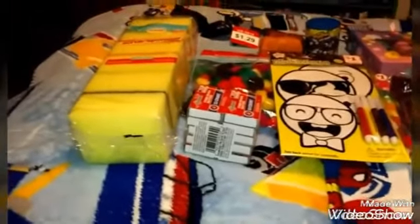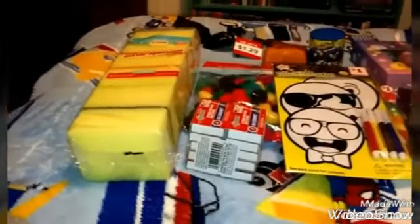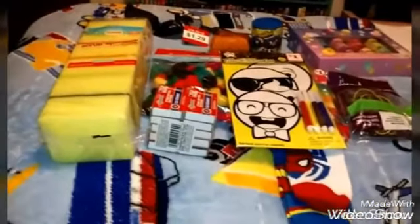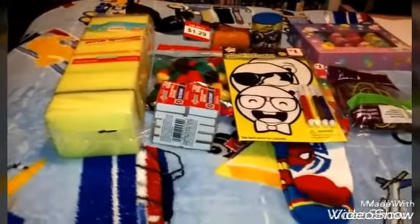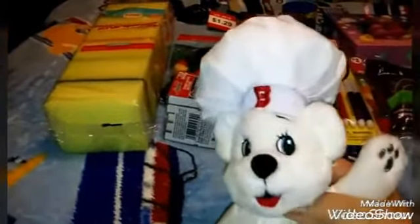Then, let me see. Okay, and then I did go to a thrift store, and I collect little plushies that are chefs, and you know, that have the chef outfit. So I found this little Bimbo bear, and oh my god, he is the softest thing you've ever felt. Isn't he so cute? And he looks brand new. So I got that.